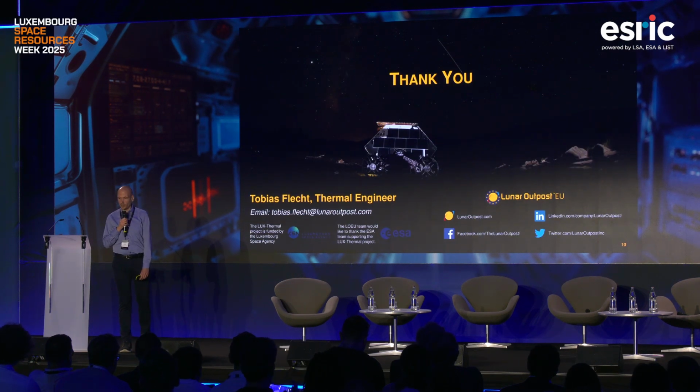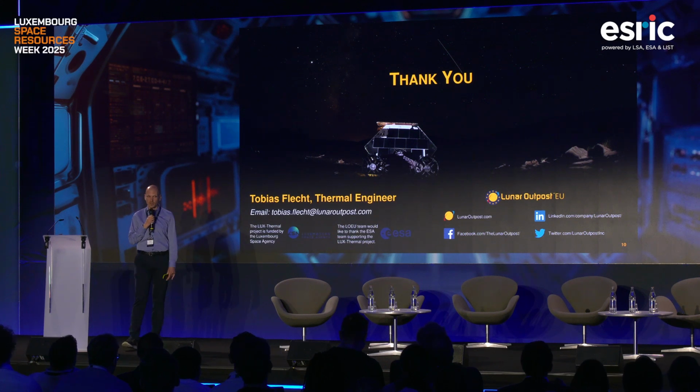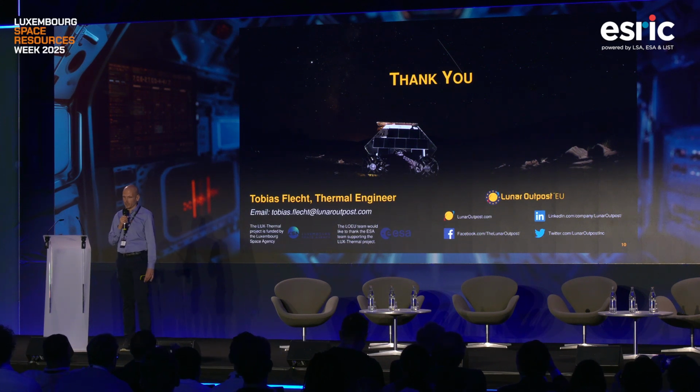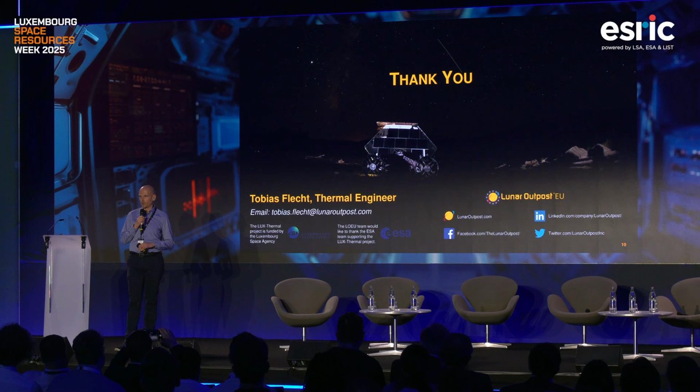Why are we doing this? Because we want to keep this guy alive for more than 14 days, but in the best case, for more than years. Because he's carrying potentially your payloads, and being able to operate them for longer periods is crucial for such missions.